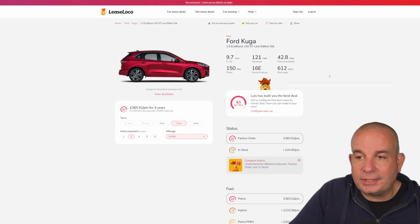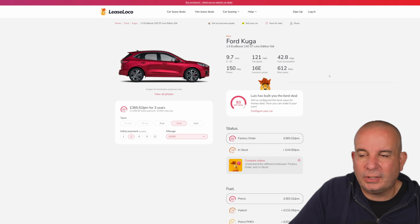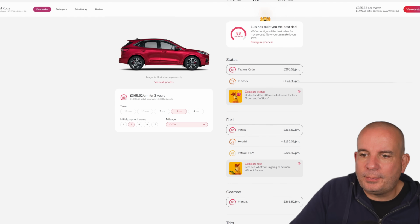1100 up front and 365 a month. 9.7 seconds to 62, 150 horsepower. Insurance group 16, 612 litres of boot space. Much bigger boot in a Kuga than most people imagine. I mean, 612 litres is pretty decent. 42.8 mpg on this one.